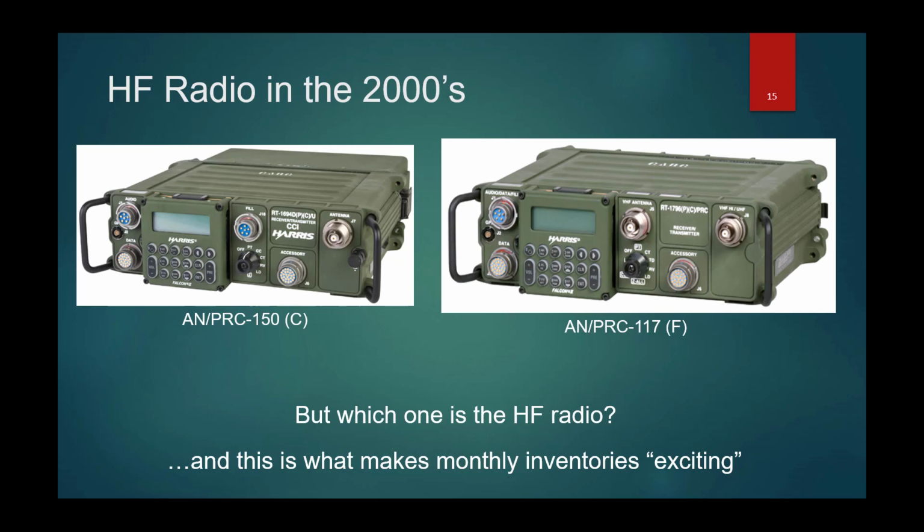It is a VHF, UHF, SATCOM radio. Okay, not an HF radio. And it is RT 1796. They look almost identical. Pretty good streamlining of your assembly line when you have two very similar chassis. It makes it very interesting for monthly inventories because somebody will inevitably come up to you and say that you have 11 PRC 117s and no PRC 150s. And then you have to go through and figure out, oh, now we have 5 of one and 6 of the other.